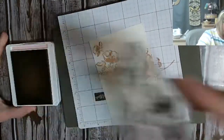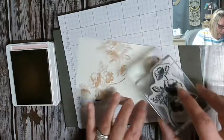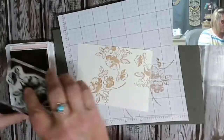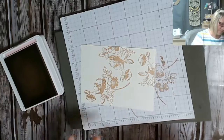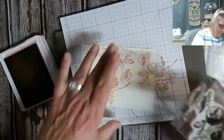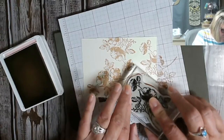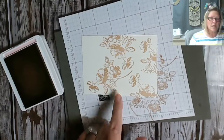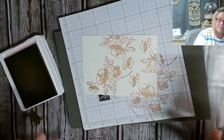And let's see, let's come right here and let's go this way a little bit, like that. Perfect. And then the last one, how about, let me see here, let me just come right up in here. Now, this Blushing Bride will dry a little bit, it'll lighten up as it soaks into the paper.